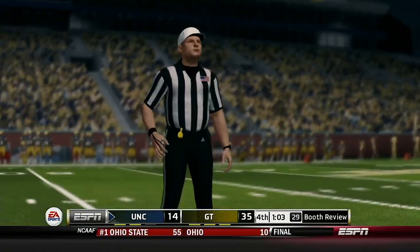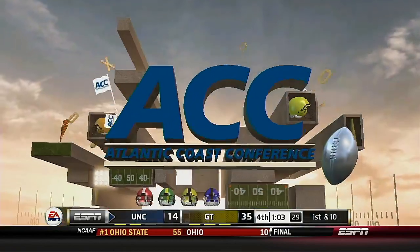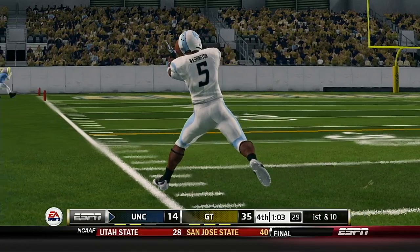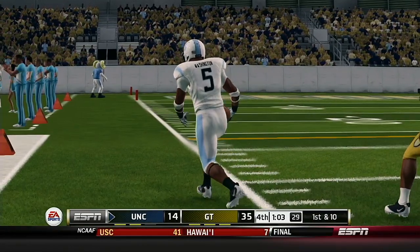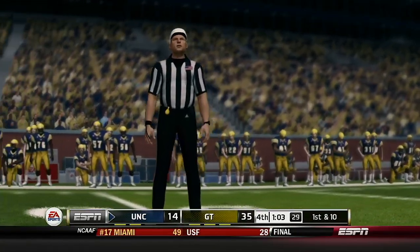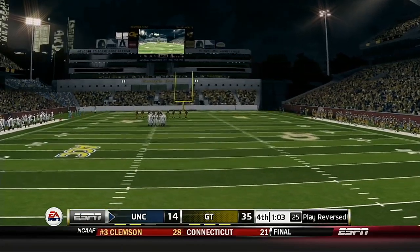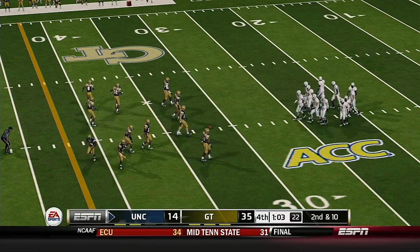So they're going to try to determine if the receiver had possession and was inbounds or not. So the big gain resulting from the pass play leaves us with a first and 10. After reviewing the play, the ruling on the field is reversed. Well, I know the receiver isn't too happy, but they got it right after the review. No catch. Just over a minute in the fourth quarter.